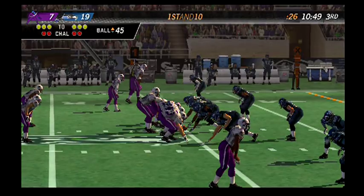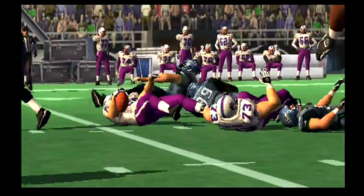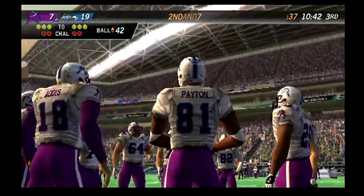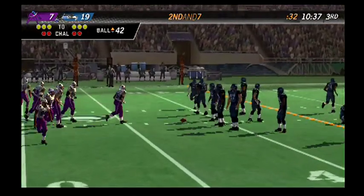The Seahawks come out in a nickel package. Hand it off to the fullback. Bernard is there for the tackle at the 42. The defensive tackle surged through the line to bring the runner down. It's second down and 7 to go.